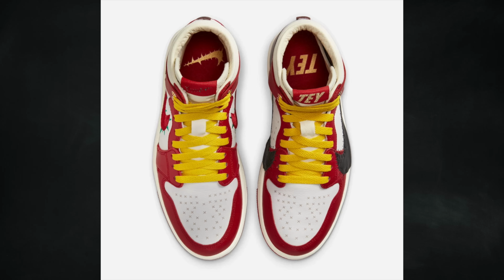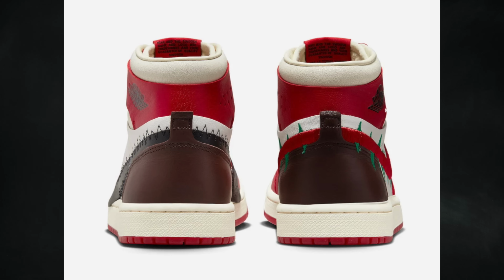Now, if they had put the regular swooshes with the thorns on both sides, in my opinion, it would have been better. But if you're interested in buying, they will release on June 1st, and the retail price will be $150. Now, they will be available on the Sneakers app as well as certain boutiques, and they will go up to a size women's 16.5, which is a men's size 15.